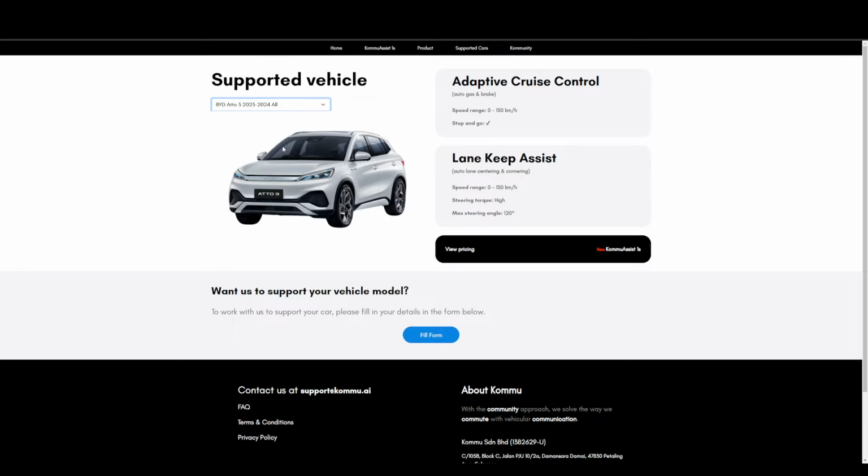Now, I must mention at this point that Kommu.AI is actually a spin-off, I guess you can call, of OpenPilot, which is a US developed software by a US company, Kommu.AI.